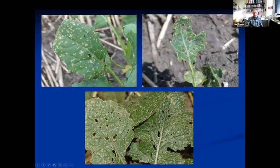This lower picture is a brassica juncea canola. It tends to be a little more tolerant of feeding damage. The feeding damage looks a little different. So a situation like this really isn't too bad on a brassica juncea canola. But if you're getting to this point, you better start to be thinking about doing some spraying.